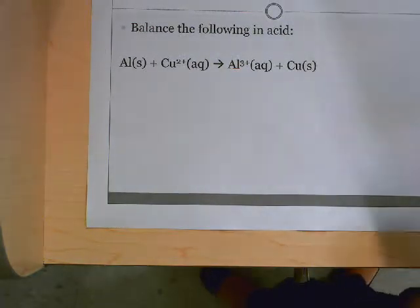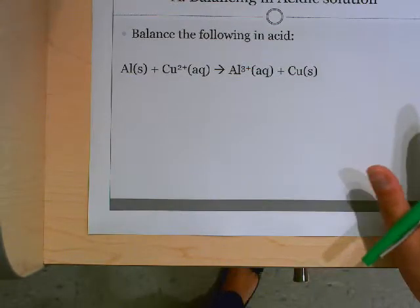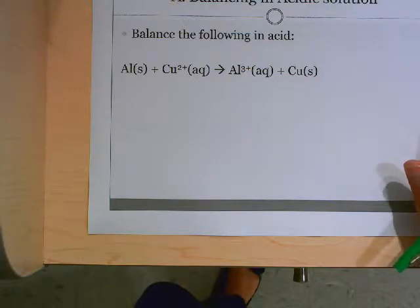Let's take a look then at how to balance things. And we'll just do tons and tons of balancing problems, and I'll talk a little bit about how we figure this out. Alright, so now I have aluminum solid reacting with copper plus 2 to make aluminum plus 3 and copper solid. It is currently not balanced.